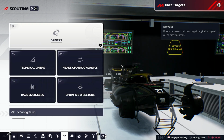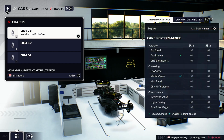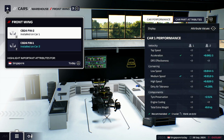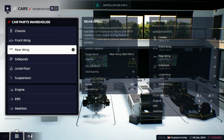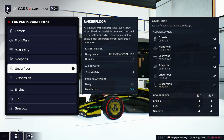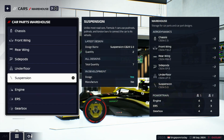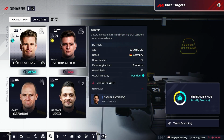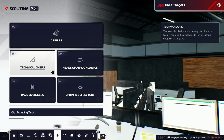Yeah, okay. All right, let's have a look at the cars. Can we get them equal again? So that looks fine. Front wing, yeah, we've got that on both cars now. That's fine. Underfloor looks okay. And suspension looks okay. So he shouldn't be disappointed now about the cars. That all looks fine to me.